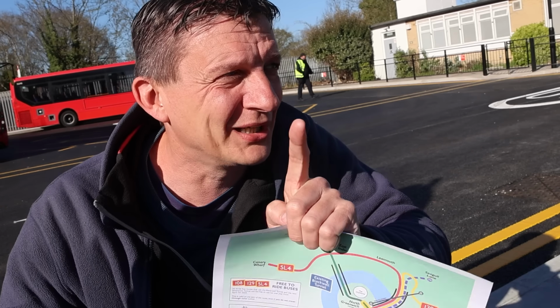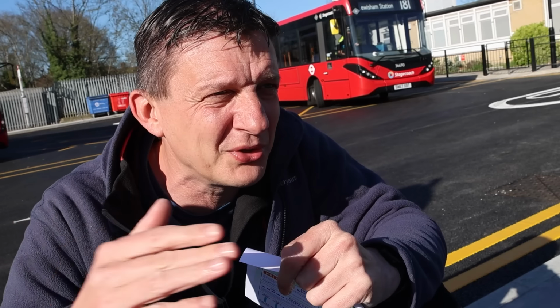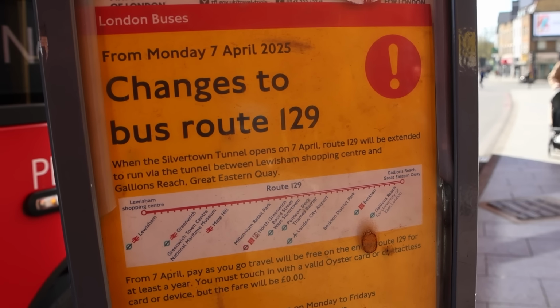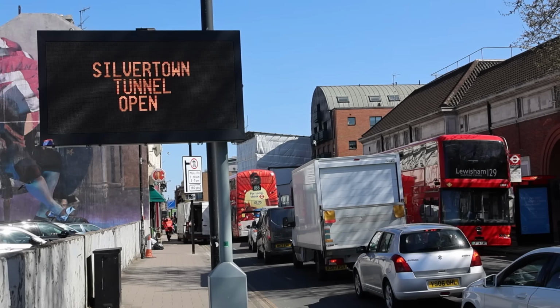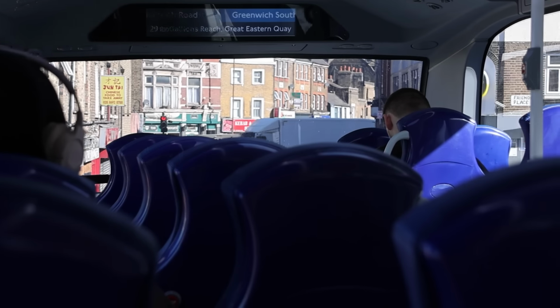And what I want to do now is I'm going to get the train to Lewisham and then get the 129 and go back through the Silvertown Tunnel heading north on the 129, which is new, the new bit of the 129 which goes through the tunnel and not the SL4. So let's do that. The 129 used to run from just Lewisham up to North Greenwich, but now, with the new Silvertown Tunnel opening, it's been extended to run through that tunnel and carry on through Silvertown and Beckton and all the way down to Galleon's Reach.